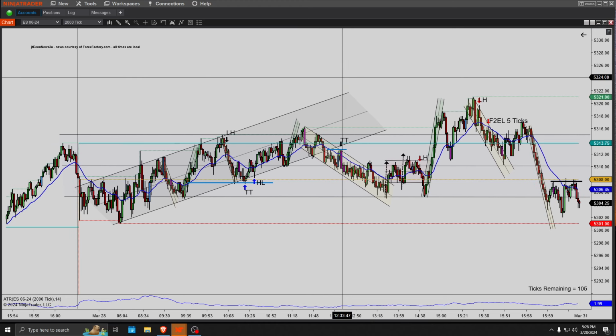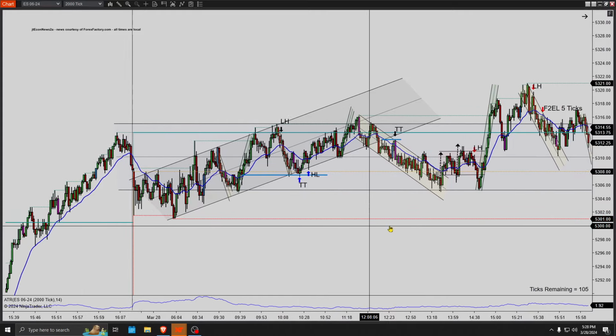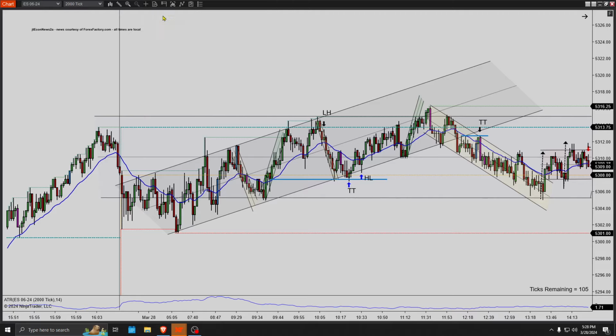No trades for me today, had too much going on. But March 28th, 2024, looking at the 2000 Tick Chart. Just going to skip the daily chart. It's literally a doji. It tried to test higher, failed. We'll see what happens Monday, because tomorrow's a holiday. Nonetheless, there's a couple trades in here.